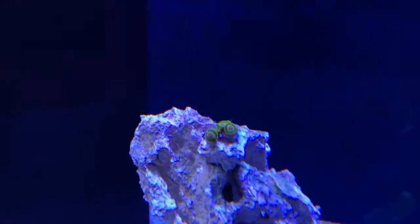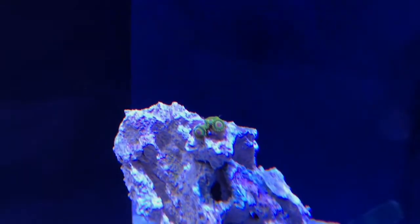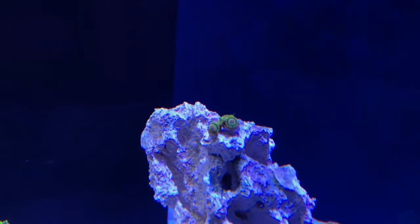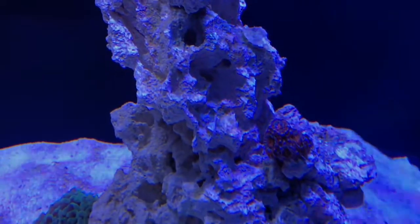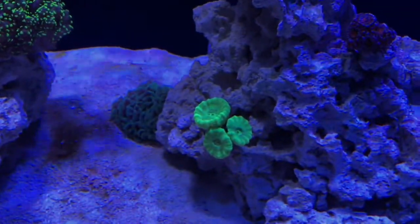I'll start with this first piece here, which are the Rastas. Now, when I got these on the frag plug, I mounted them to a piece of rubble that I had. There was some Aptasia on them. So I moved them up top here so I can get some Aptasia X on it. It's worked well. Moving on, I got these candy canes.